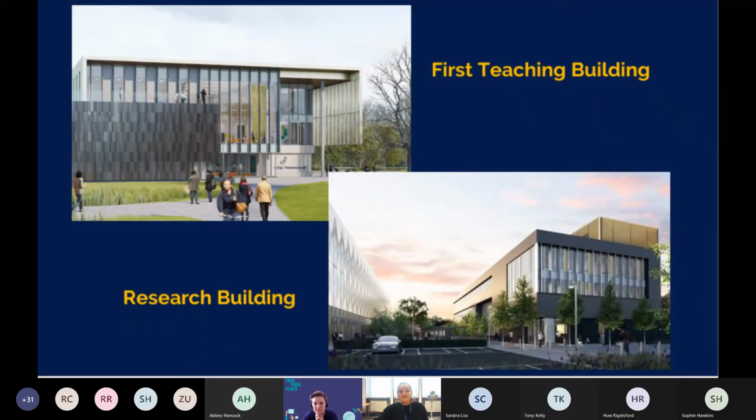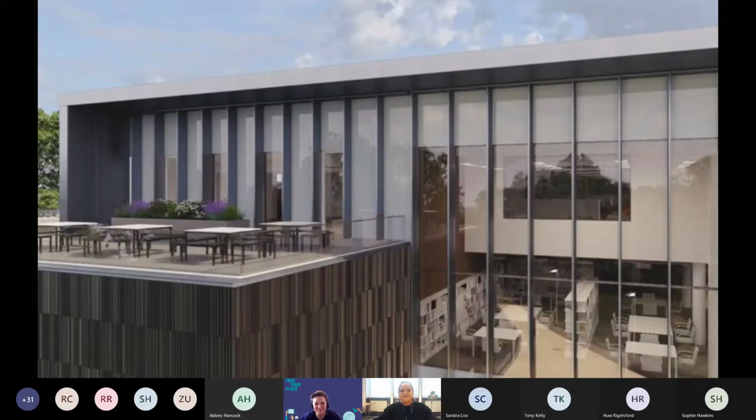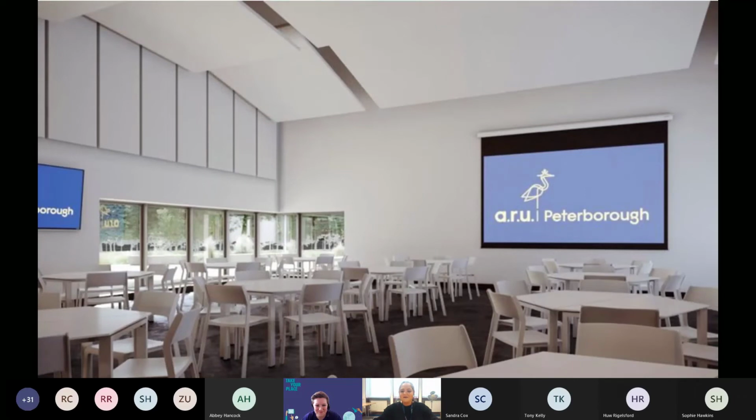And just to finish off, because I know you're probably desperate for your break, this is what the building is going to look like. Obviously it still probably looks a little bit like a building site at the minute, but come September, this is what ARU Peterborough and your city centre will look like. These are very glossy, Sims-looking pictures of our campus, but this is what we hope ARU Peterborough will look like from September.